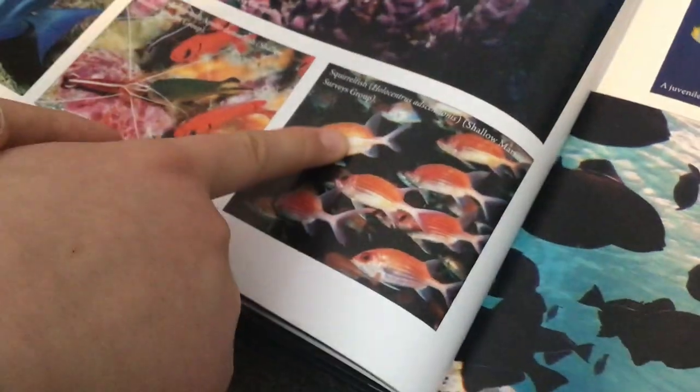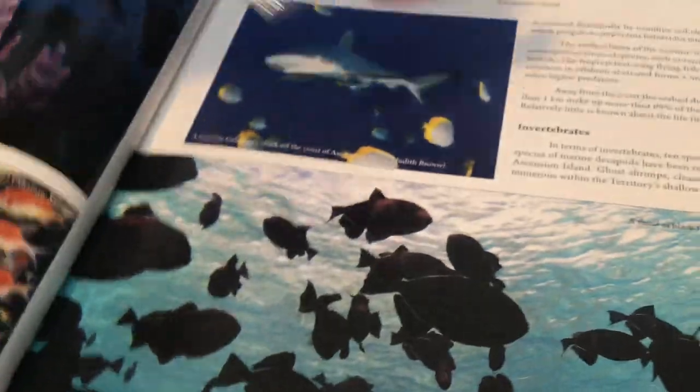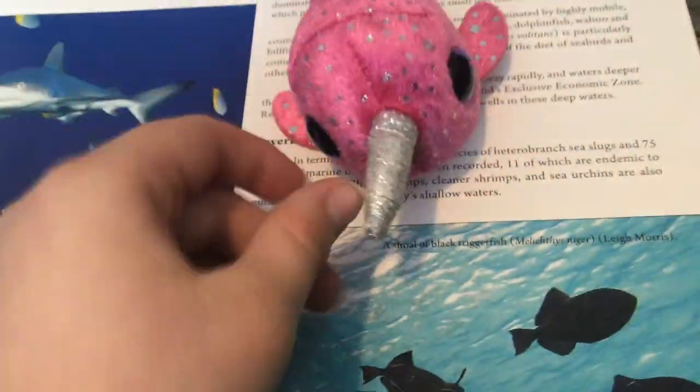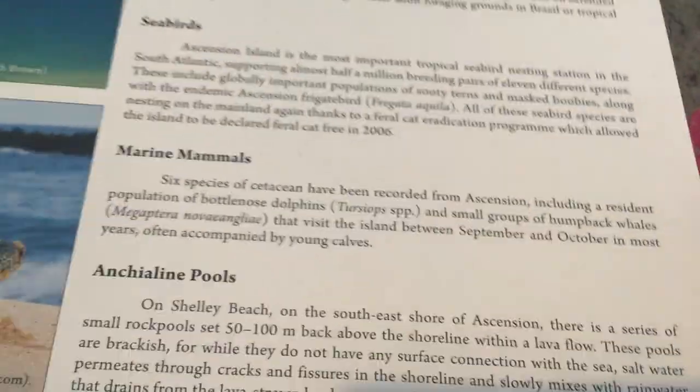Don't be excited if you see a whole shoal of black triggerfish or Apollo damselfish, squirrelfish, and loads of shoals. Don't get hyped. You'll still see a lot of interesting things around your local beach. You'll see sea slaters and lots of other cool things. Sea slaters are crustaceans, and so are woodlice. Strangely, we've got some sea turtles. Don't be hyped, you might see them, but not likely.